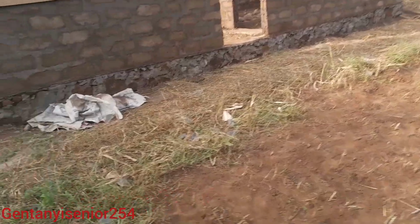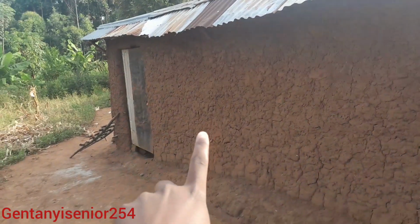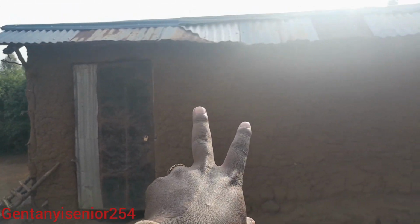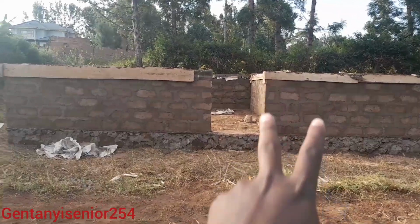So now this is the new house. We want to transform her from the small one. This is where she's living. I think you can see even under the door, a cat can pass here and go inside, eat something there. So this is where I'm going to take her from, right away to this area is where I'm going to take her to.